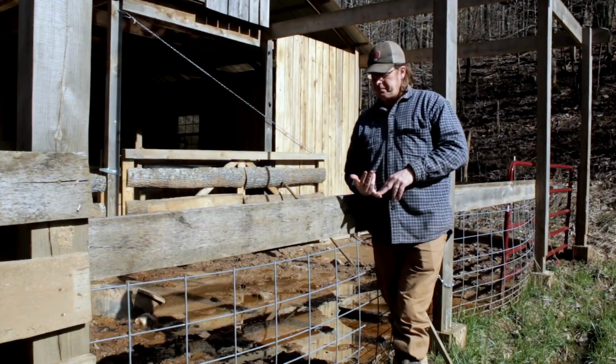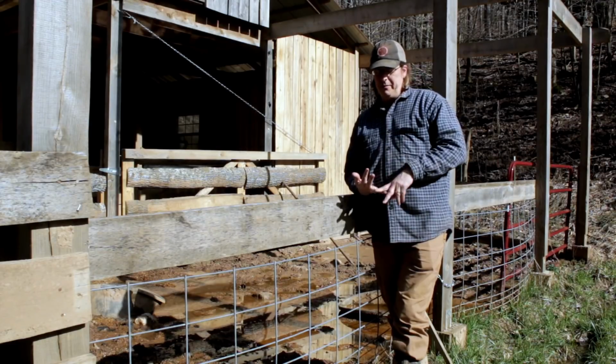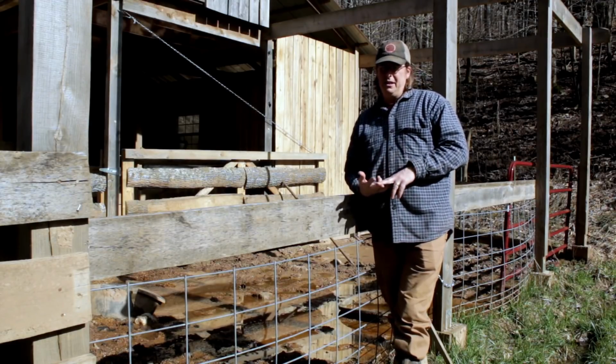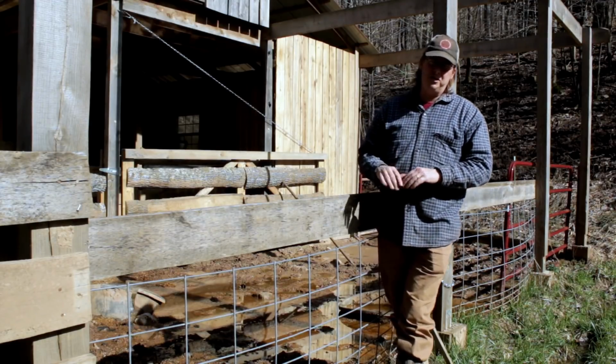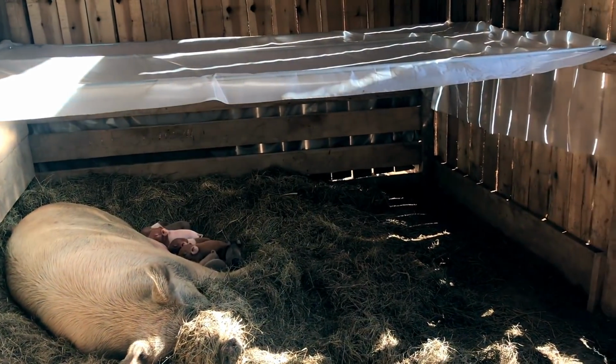So of course, it seems to happen when I go to farrow here recently. It seems like the temperature always drops well below normal. So I made sure she had plenty of hay, and also put together a quick makeshift cover for the barn. Again, our barn is still open. As you can see, I don't have it completely enclosed.